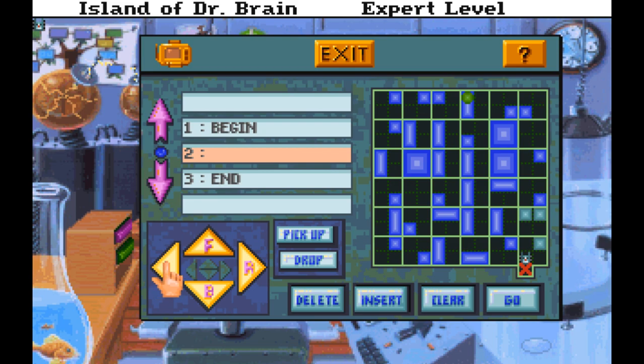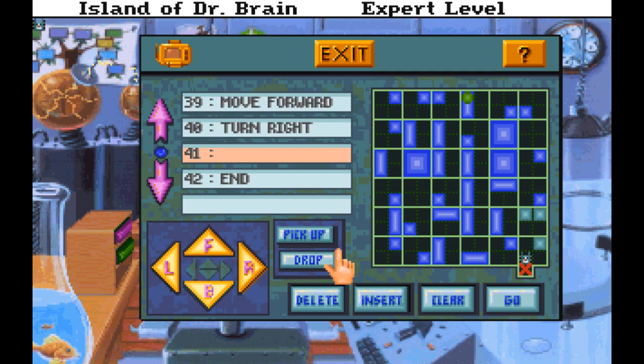Okay, so since we're not going to be passing the monitors, this is just a normal program. We're going to take that long straight path off to the left. 2, 4, 6, 8, 10. Pretty long program, isn't it?